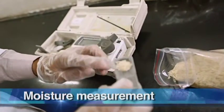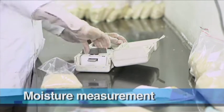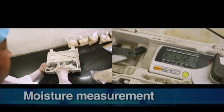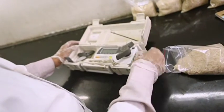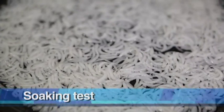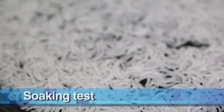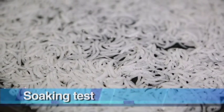Moisture measurement. Though all the efforts had been taken during the drying stage to get rid of the moisture, but still, if there is any left, it is detected by the quality team and reported to the concerned people so that the quality of the basmati rice is maintained. Soaking test. In this test, the rice sample is taken and is soaked in water, and after some time, the enhancement of its length is observed and is compared with the standards.